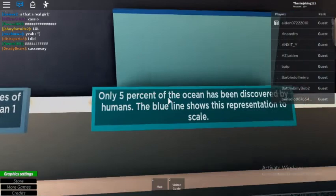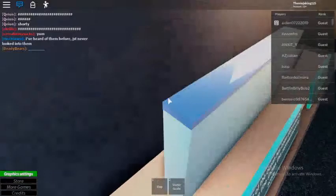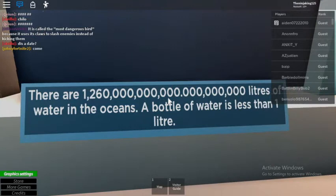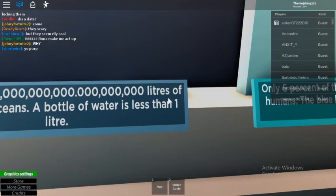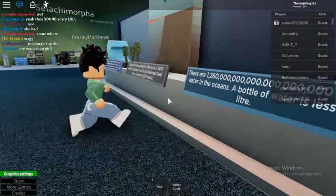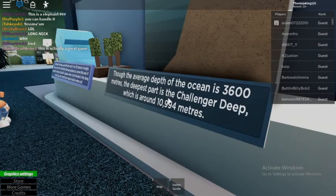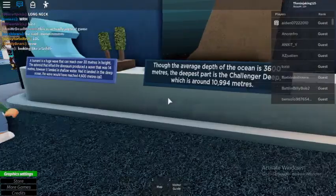Only 5% of the ocean has been discovered by humans. The blue line represents the representation scale. That's too big of a number. Liters of water in the ocean, while water less than half a liter. The average depth of the ocean is 3,600 meters, and the deepest part is the Challenger Deep, which is around 10,994 meters.